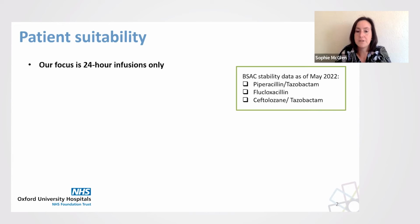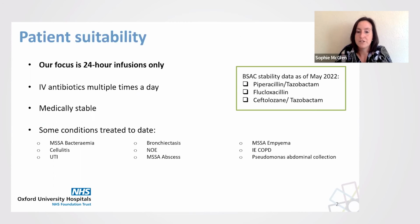The device can be used on any patient who is receiving these IV antibiotics multiple times a day. The main benefits arise when the device is used with patients who are otherwise medically stable, meaning they are only remaining in hospital to receive their IV antibiotics. To date, OUH has treated patients at home via elastomeric devices for a wide range of conditions, some of which are shown here.